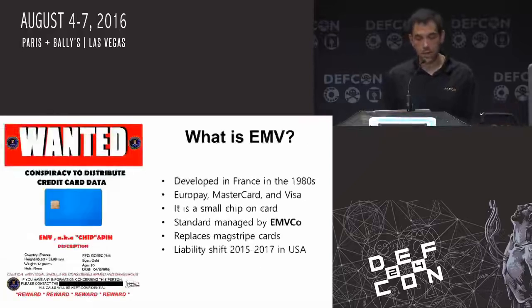So basically, what is EMV? It was integrated in the early 80s in France.